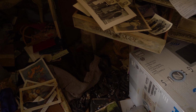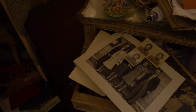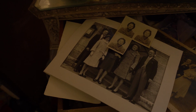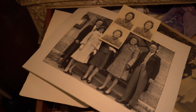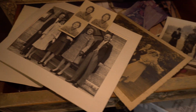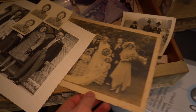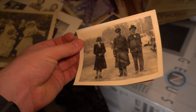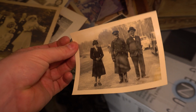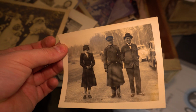Just take a step over here. I'm trying to be careful because I'm guessing the floors, because of how damp it is, aren't probably the best, but there are some old photos. Just turn the light on a bit so you guys can see that. Okay, check that out. It's a whole drawer full of photos as well. And again, look at the clothes that they're wearing. You can tell these are really old. It's what, 1930s, 1940s? That kind of era.